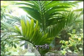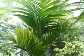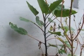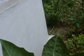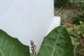This plant is known as Areca palm. This tree grows in the tropical zone. It is commonly known as betel nut as it is often chewed wrapped in betel leaves. Datura are herbaceous leafy annual plants. This is also a medicinal plant.